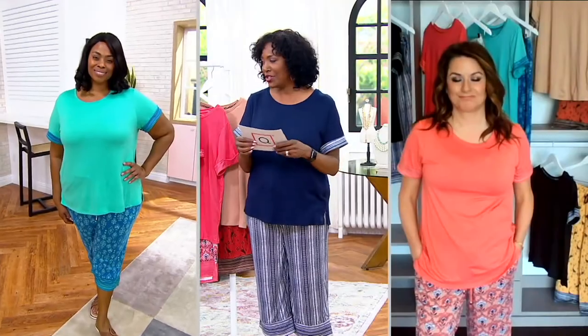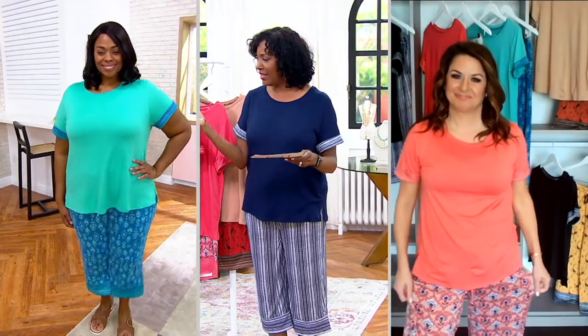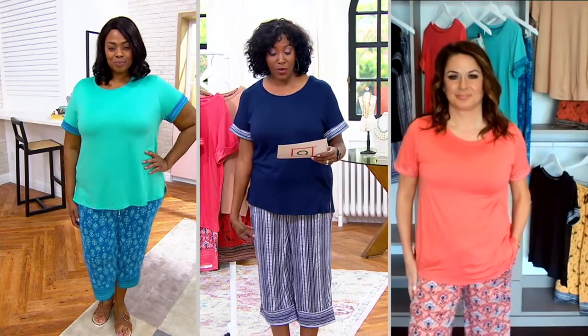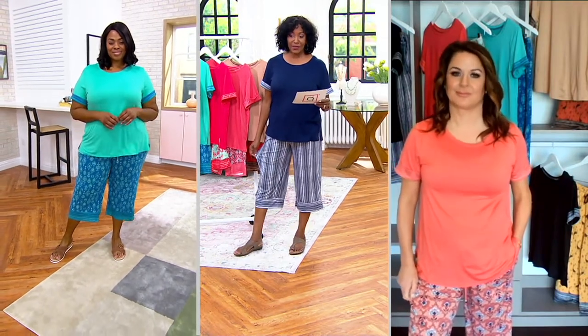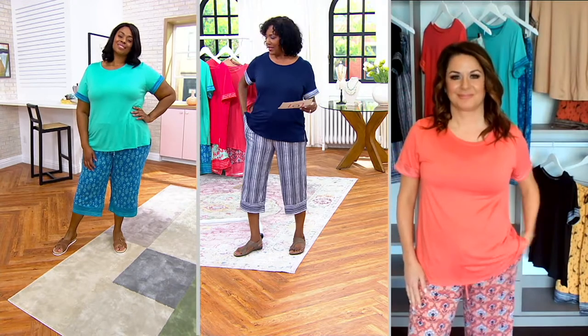The hot pick in our show is the pajama set that all three of us are wearing, and it is a good one. What you're looking at is the cute little top with the border on the sleeve and the coordinating print pant with the border on the bottom for $39.98 from Cuddl Duds. That's a really good deal for any of these beautiful pieces.